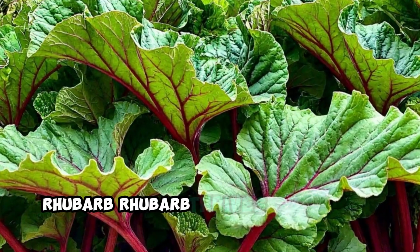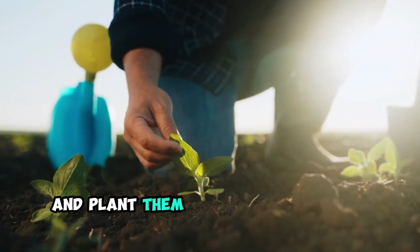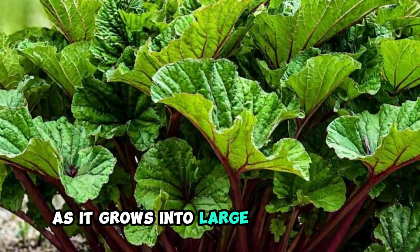Rhubarb. Rhubarb thrives when planted in cool weather. Look for dormant crowns and plant them in soil enriched with compost or manure. Make sure to give rhubarb plenty of space as it grows into large, leafy clumps over time.